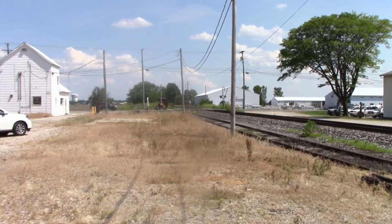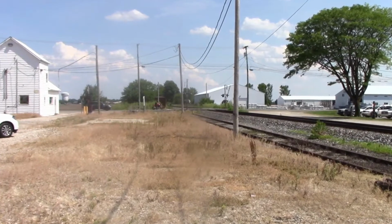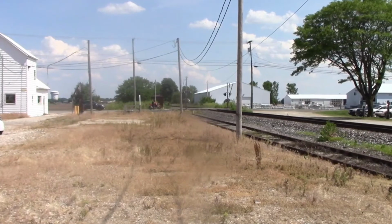After seeing that, we returned to Kileville a couple days later on June 20th, 2020, where here we see CSX Q311, manifest traffic from Russell, Kentucky to Avon, Indiana, and there was a very good reason why we came out on this day.